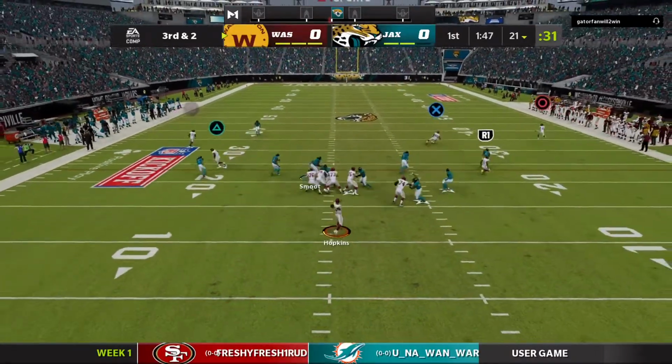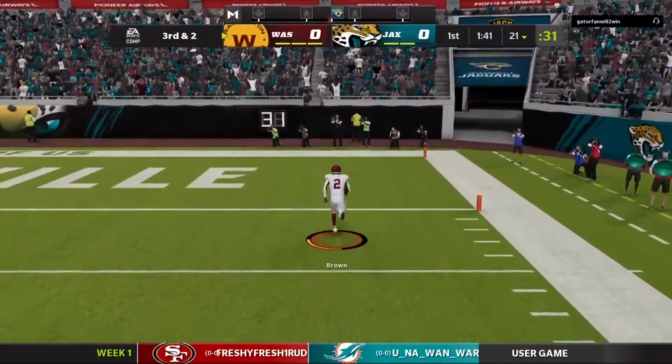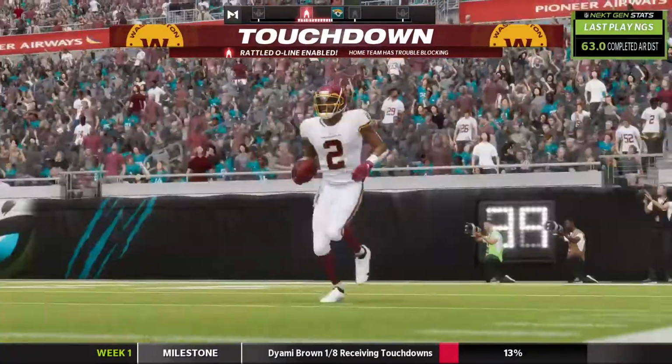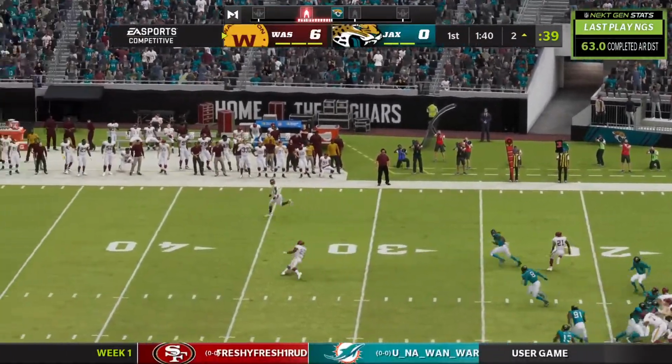On 3rd and 2. Hopkins. He's going deep for Brown. And the defense loses him. It's complete. Touchdown, Washington. We saw this plenty last year in college. He loved to take his shots downfield, and that throw, that was a thing to behold there.